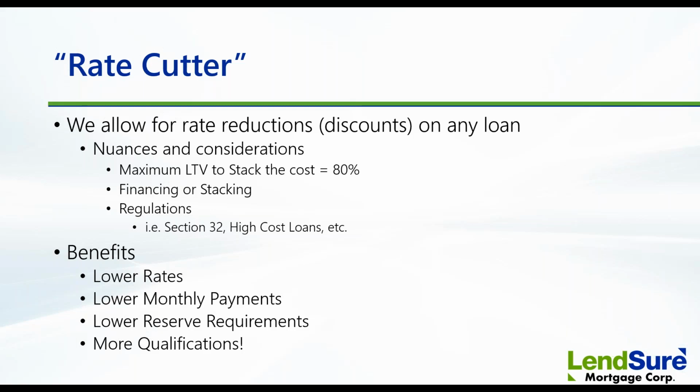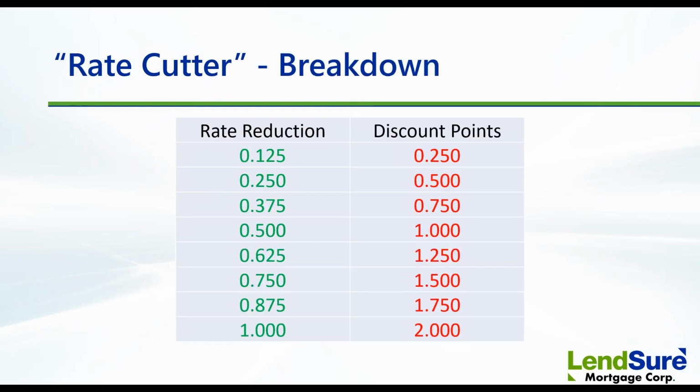So Josh, do you have to buy down a rate cutter on every loan with 100 basis points of rate reduction, or is there a way for me to navigate a lower percentage? Absolutely. Let me demonstrate that. So here's a breakdown of all the options we have for rate cutter. Looking on the left in green is how much we can reduce your rate. On the right is the cost of that. It's 2 to 1. So for every 8, it's a quarter cost to buy that down.